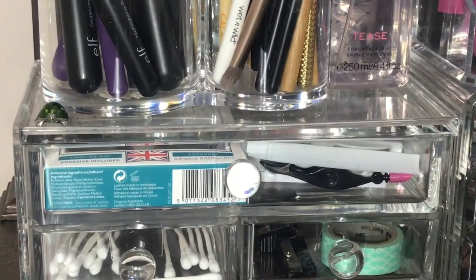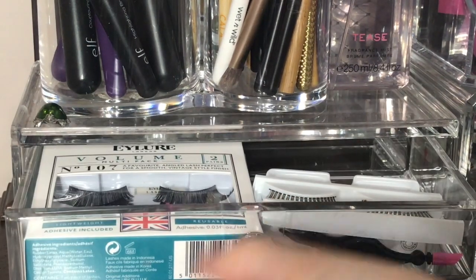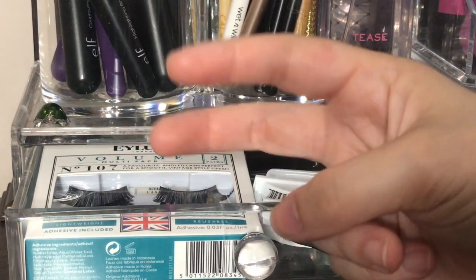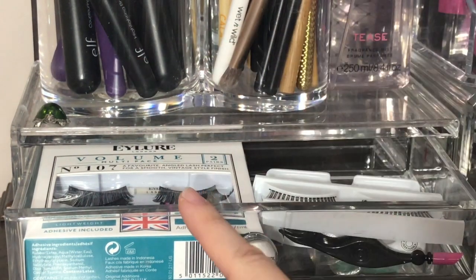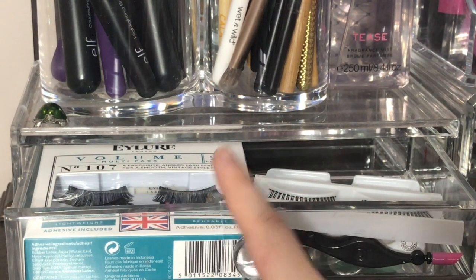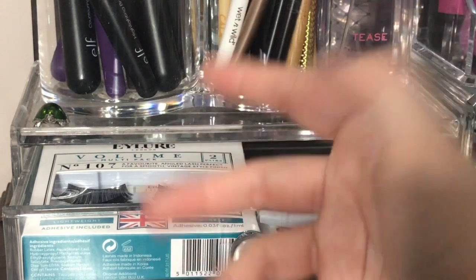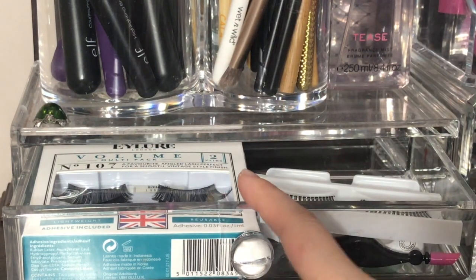Okay, and then with this top drawer right here, I have all my lashes. I don't know why I have so many lashes. I mean, to me this is a lot of lashes, but I literally have a few pairs. I have these Eylure lashes, and they are the volume multi-pack. I got them from TJ Maxx because they were pretty and I wanted lashes. I don't wear eyelashes that often, so I don't know why.